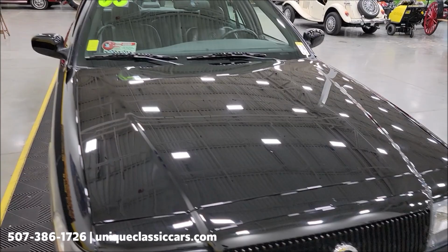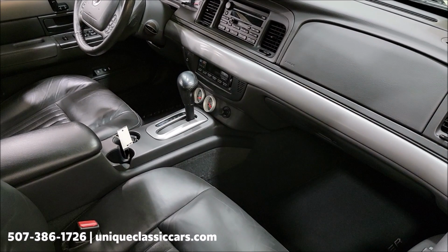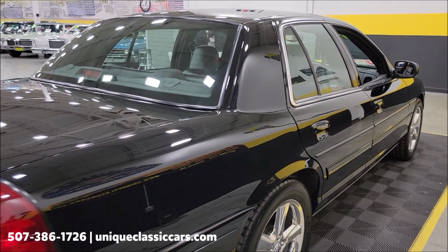Of course, the dark charcoal leather interior, center console. You have your Autometer Pro Comp gauge cluster that was installed, and Mercury down there, shifter on the center console. Of course, automatic transmission. Basically a high performance version of the Grand Marquis.